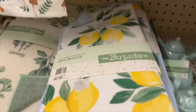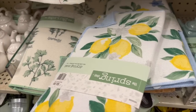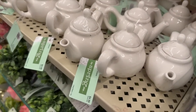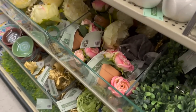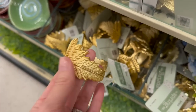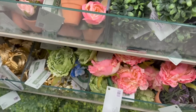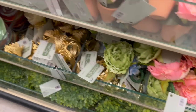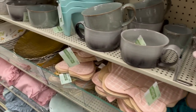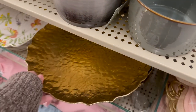I'm really into the lemons for like spring to summer. Like this is totally my vibe. I might pick this up actually. So cute. And then they've got little teapots in white. And then I'm realizing the gold napkin rings as well. I love those. They have some in honeycomb, flowers. They have like a little lavender one, some little bowls. I mean, they literally have something for everyone in here, whatever your color palette.